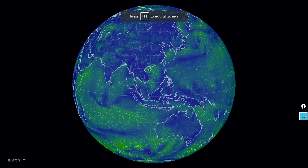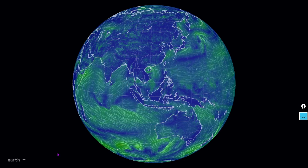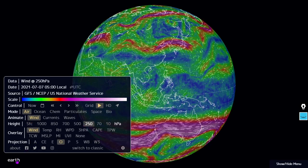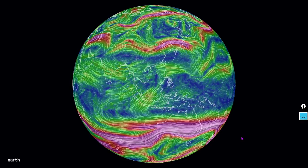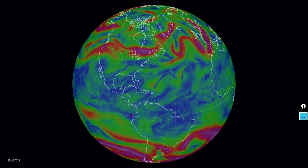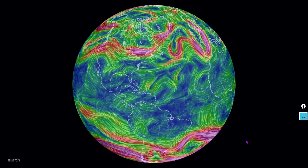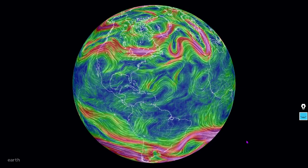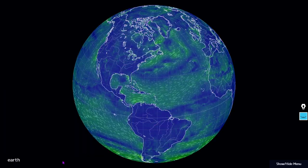Next, looking at surface winds. There are the surface winds of the western world. Windy conditions around the Southern Ocean continue. Let's take a look at the jet streams. There's the 250 hectopascal winds. Northern Hemisphere jet streams looking a little more coherent. Here are the jet streams of the west. Very chaotic over North America. Very chaotic over the North Atlantic.